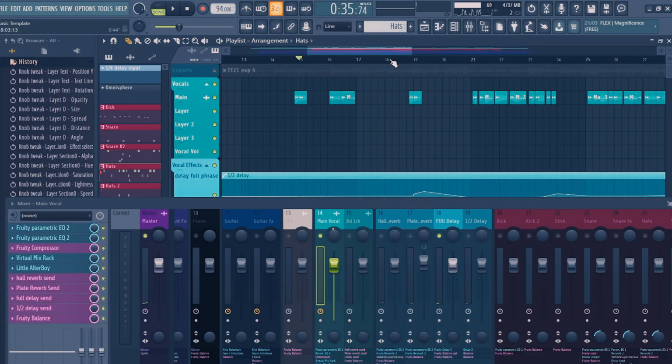So they're actually much more discernible. You can hear those delays happening, whereas the other delay creates much more wash and you can't really work out what's going on, but it just adds this ethereal feel to the whole thing.